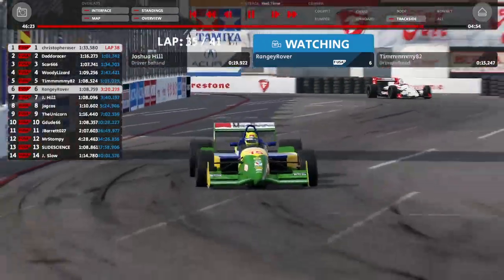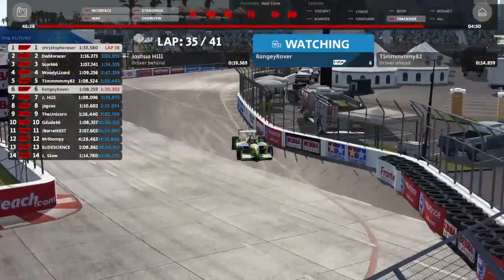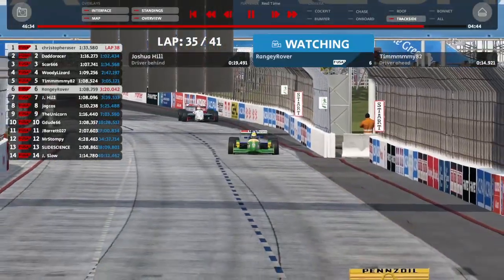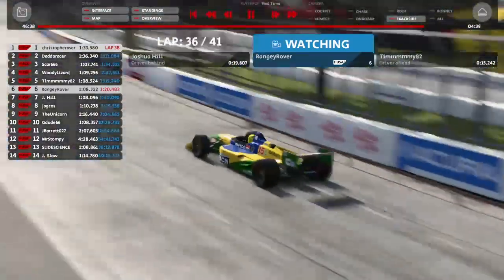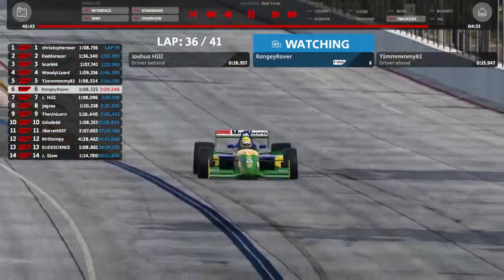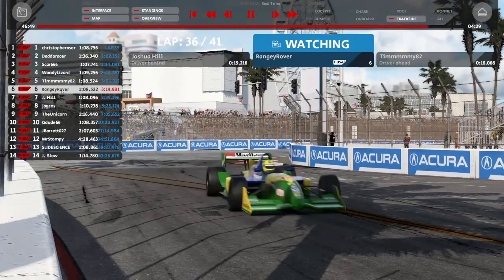So I'm sure if most drivers could have this race run again, you'd probably see a lot more cars on the lead lap and fighting for positions right through 1 till 6 or 7, I reckon. Because there's a lot of drivers still doing 108s in positions that they really wouldn't be in. I'm not saying Rangy Rover wouldn't be in 6, he'd be there, but he wouldn't be 2 laps down. That's what I'm getting at. So he would be on the lead lap.